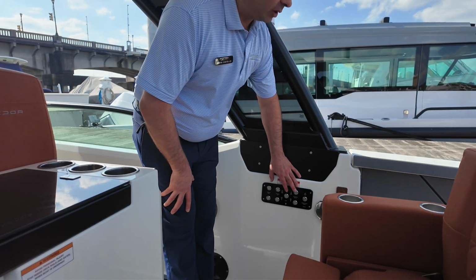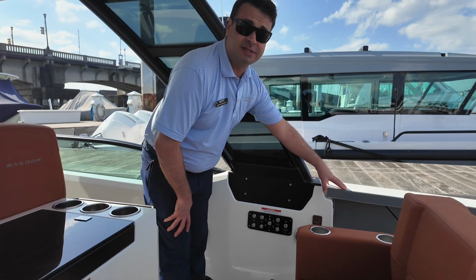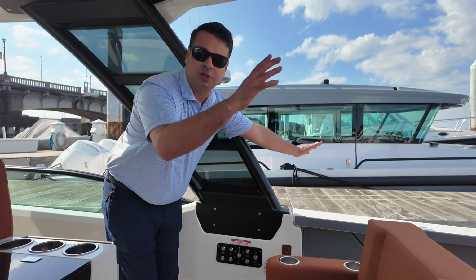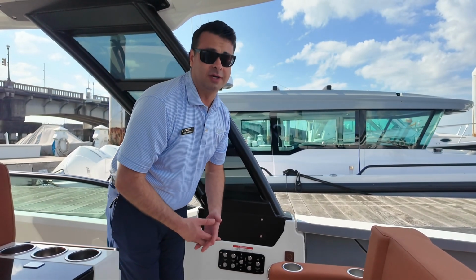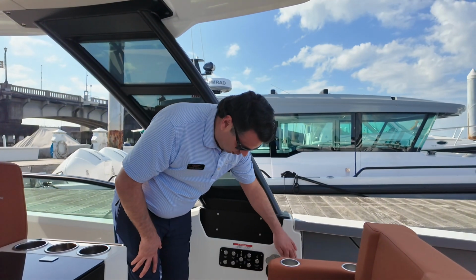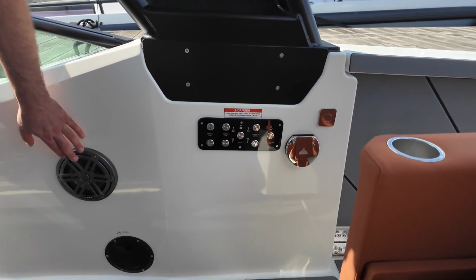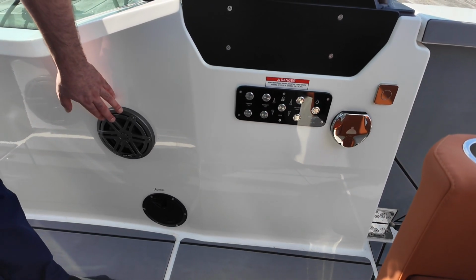This is how you control and access the 2 fold-down swim patio decks that come standard on the Saxdor 320 GTO. We hold this button here, and these decks will actuate out electrically on both sides, increasing your square footage while you're at anchor or at the sandbar. Maximize your enjoyment. You also have a nice freshwater shower here. Rinse off when you come right out of the water on your deck. And then notice the JL Audio speaker upgrade. Boat has a really nice sound system.